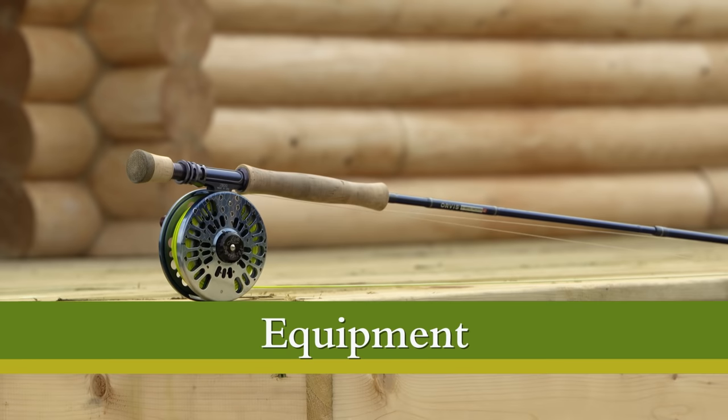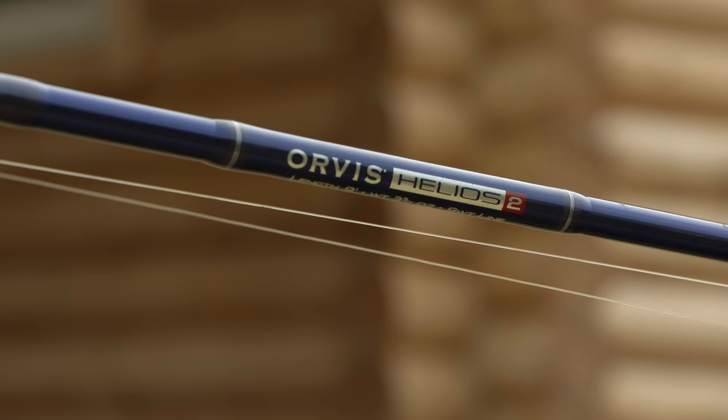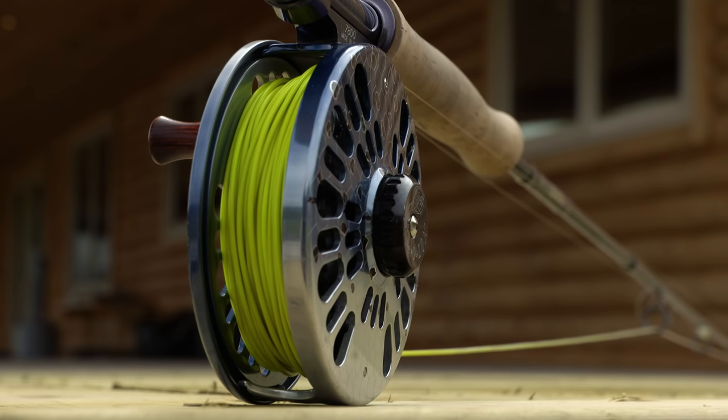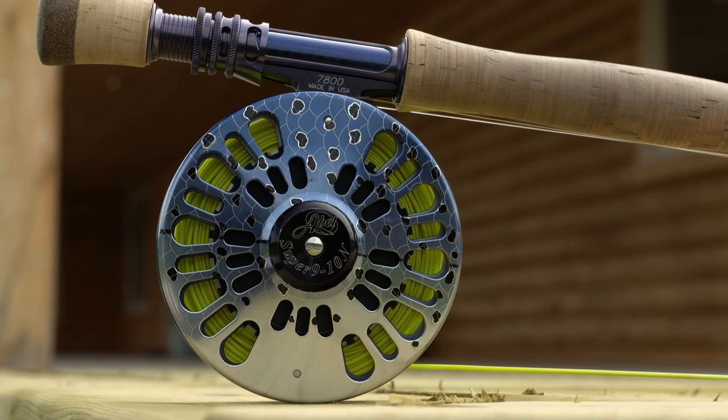The equipment necessary is a 9-foot, number 8 or number 9 stiff action rod with a matching reel. Large arbor is recommended, but not necessary as a spindle reel will work just fine. Large arbor does give you the luxury of winding in line faster. What is more important is a smooth, dependable drag.